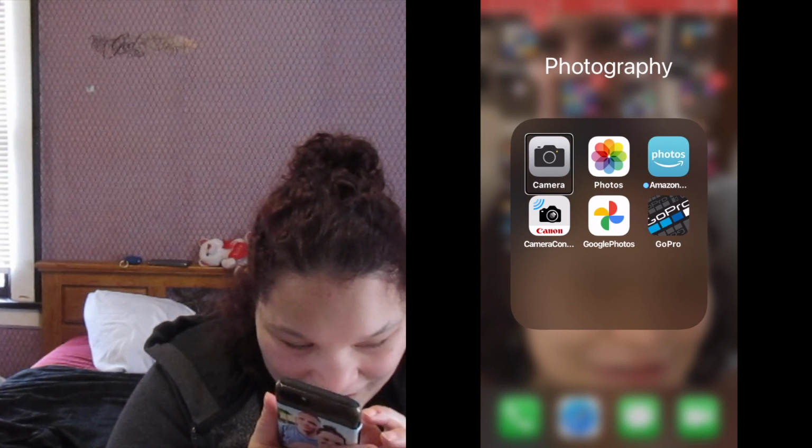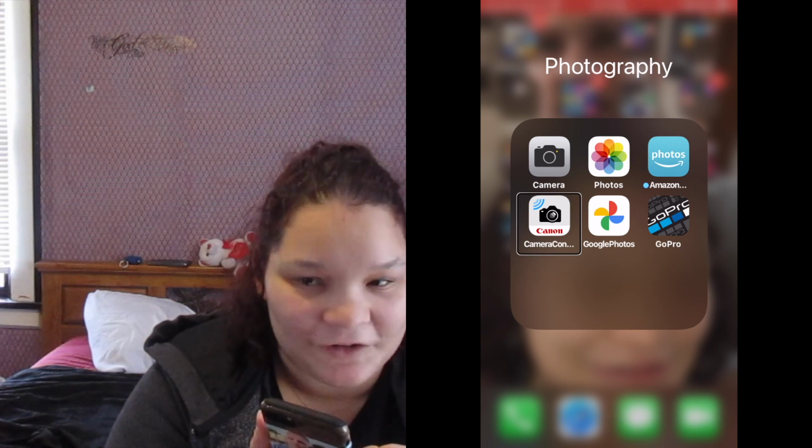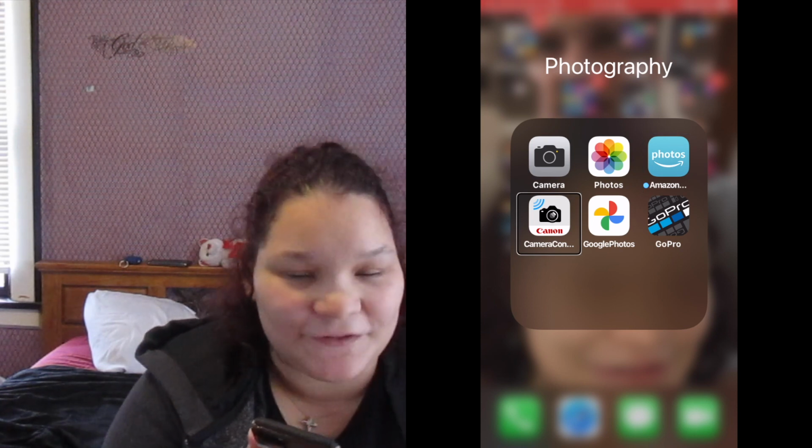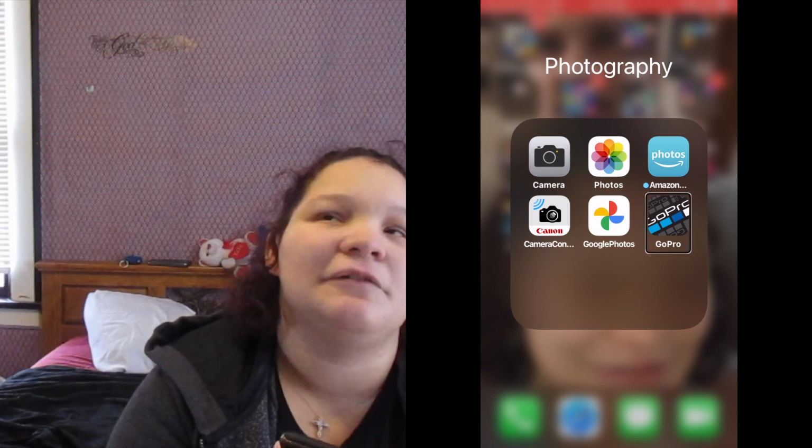Photography folder, I've got camera, photos, Amazon photos, Camera Connect, which is for my Canon ELPH 190, Google Photos, and my GoPro app.